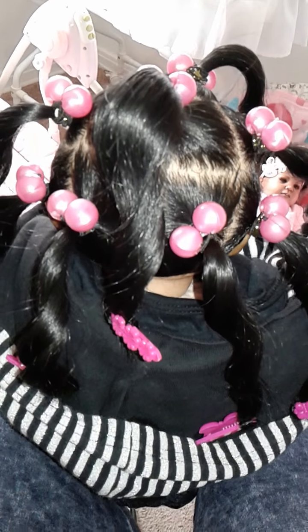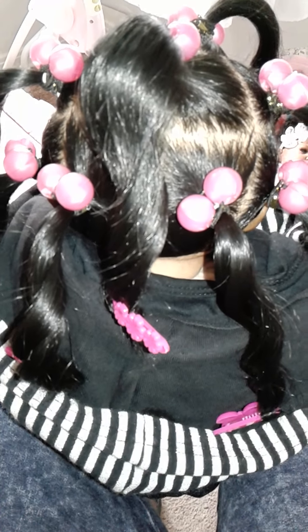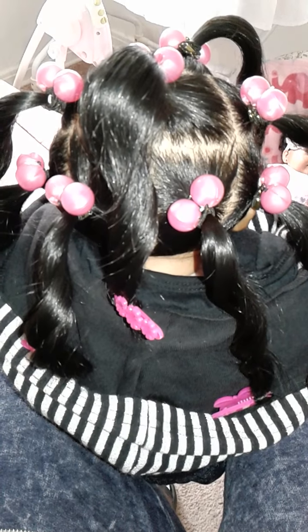I sprayed a little bit of conditioner in her hair to keep it from getting so dry, and water. And that's pretty much all I use in her hair. And like I said, I think it came out beautifully today. So that is her from the back. And if you guys hold on for just a minute, I can show you her from the front. Hold on, guys.